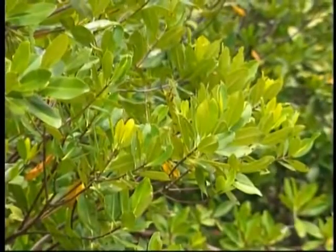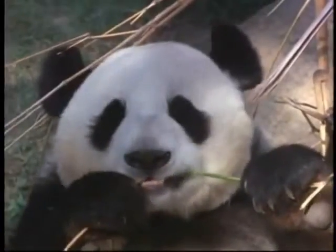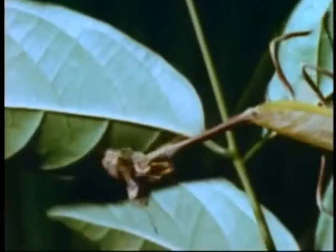Eventually, the snake dies, and insects help the body to decompose. Each organism in this process has a name: producer, consumer, or decomposer. The producers make the food, the consumers eat the food, and the decomposers dispose of the waste. They're all part of the food chain.